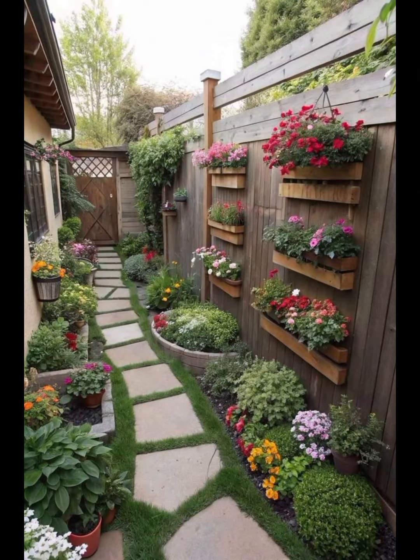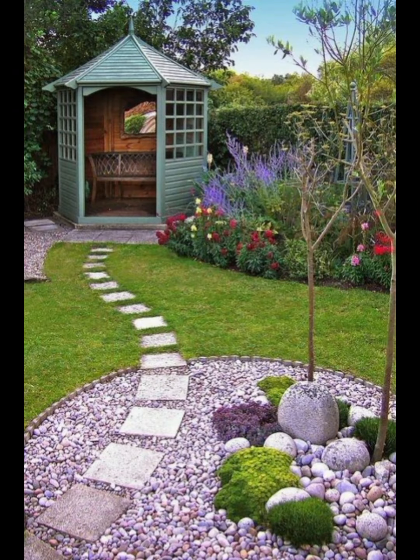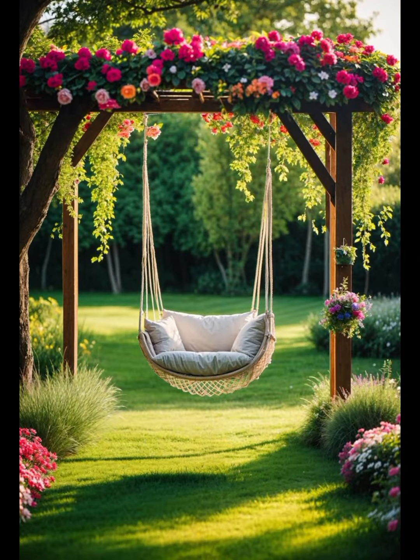Hardscaping. Incorporate hardscape elements like pathways, patios, walls, and decorative features. Use materials that complement your garden style. Focal points.